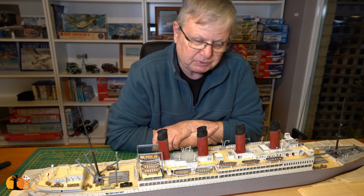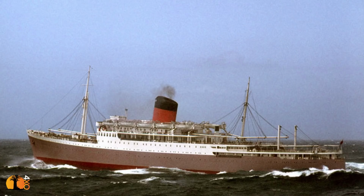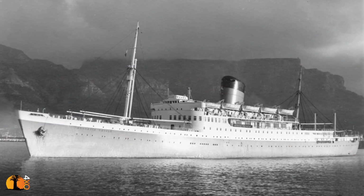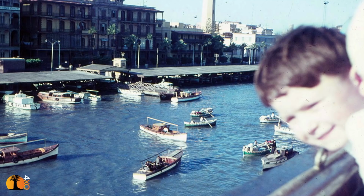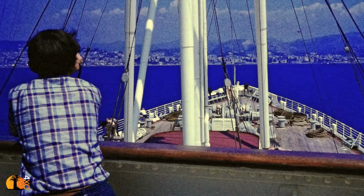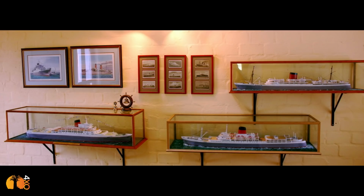My love of ships is, without question, rooted in a trip that I took when I was just 6 years old. My father, who was a foreign correspondent, was assigned to Rhodesia, and the family moved there in November 1966. We sailed on the Rhodesia Castle, which was later to become a model that I made. It stirred not only a love for me of ships and the sea, but of the Union Castle liners, and I have built several Union Castle liners.